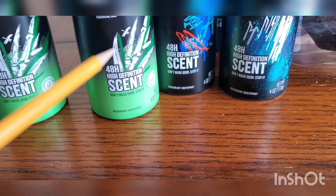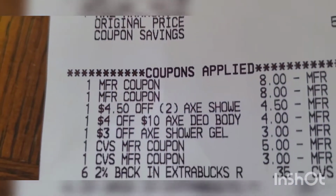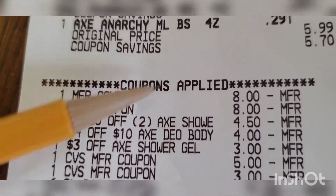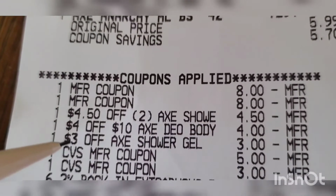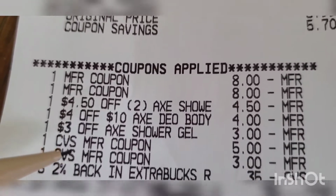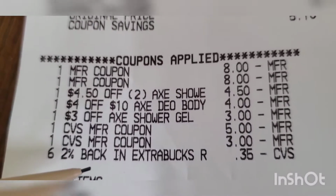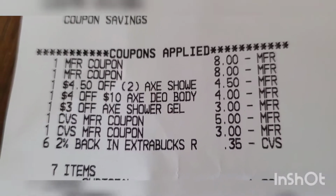So this was like $11.98. So that $10 CRT would apply. Then I rolled $8 in. I also had a $3 Axe shower gel CRT. Here I rolled $8 in extra bucks, a 5 and a 3, and I used that 35 cents from that 2% cash back, and I was left to pay $1.39.